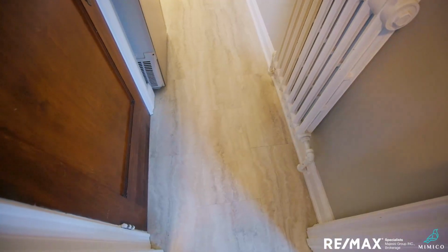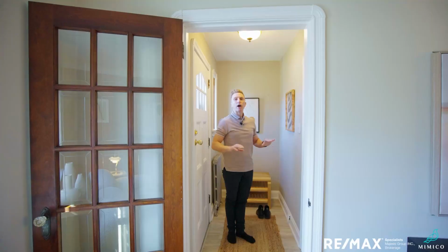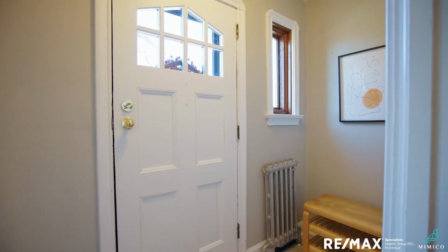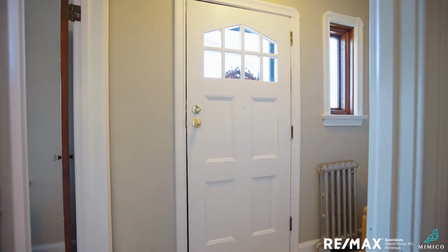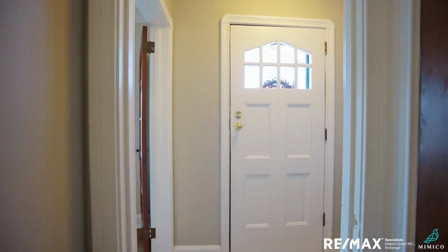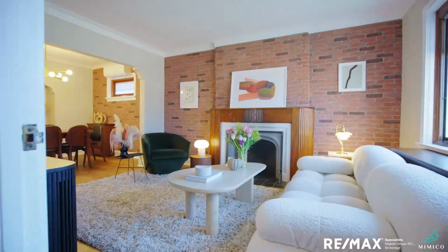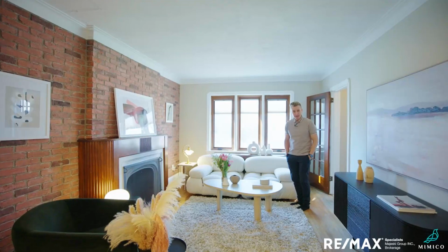You're feeling right away as you come into this space how mature and elevated it really is. You kind of feel like, does a prof or an artist or some writer live here? This place is cool. Let's see more. Moving forward, this is the money shot of 89 Albert.